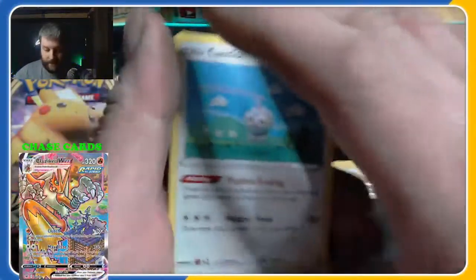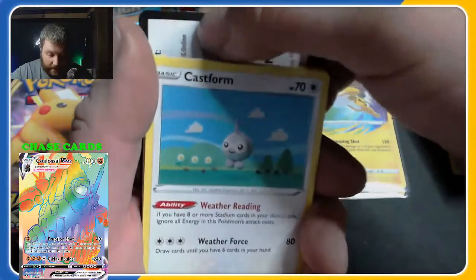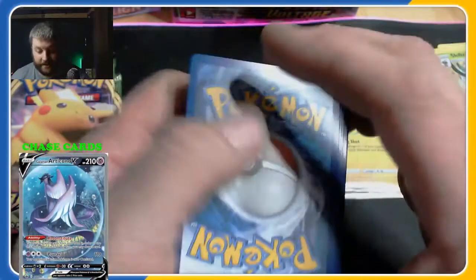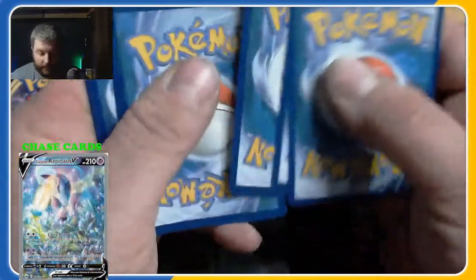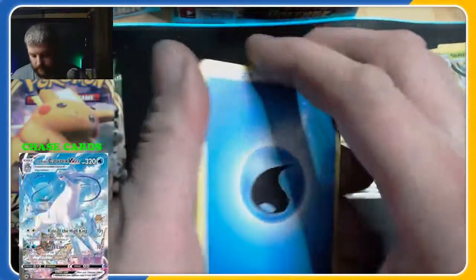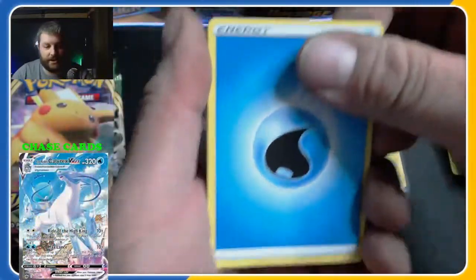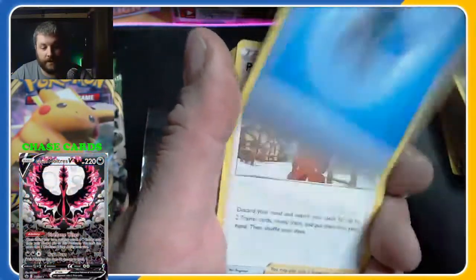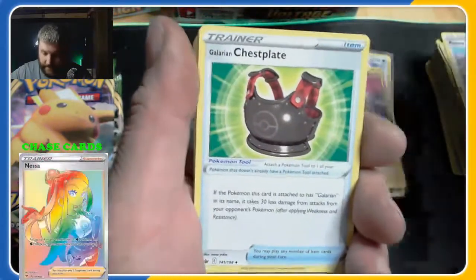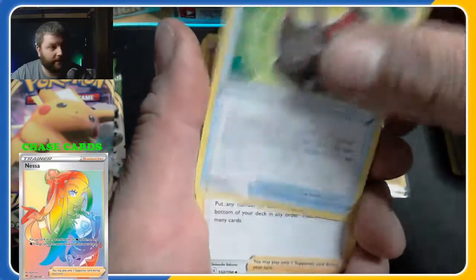We still have not gotten the secret rare from either one of these boxes. Oh yeah, we did. Chilling Rain, we got the gold Bronzong. So we still have not gotten it from Vivid Voltage. So there's still a chance for the Rainbow Pikachu to be hidden in the last packs. We are coming down to the end.